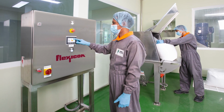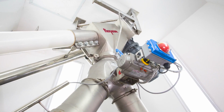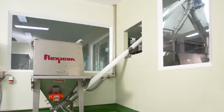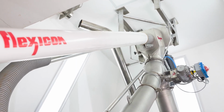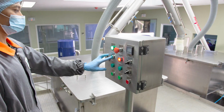At the control panel, an operator uses a touchscreen to input the variable feed rate of the flexible screw conveyor and the setting of the pneumatically actuated Y diverter at the conveyor's discharge. Initiating a cycle starts the flexible conveyor screw, which moves the material through a small opening at a 40-degree incline and discharges through the diverter valve to the desired blender, after which a blending cycle is initiated.